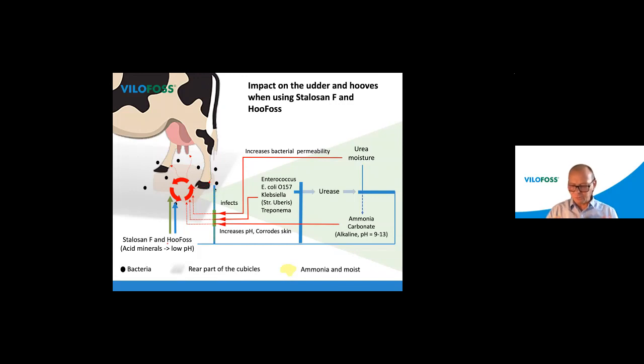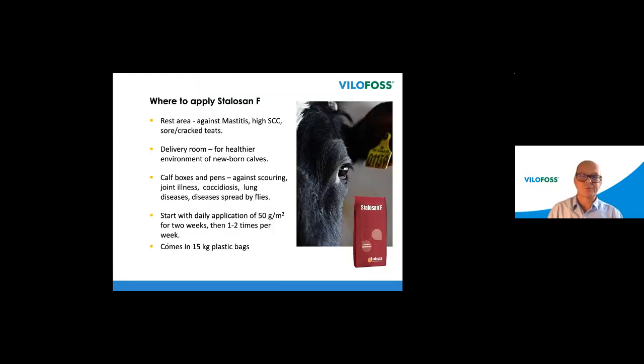Right. So this was the technical part of it. Now I will go to more practical details, just very fast. First of all, Stalosan F, as mentioned: cubicles, mastitis, high somatic cell count. That's the main thing. Also delivery rooms, where newborn calves are very weak: treat the environment, control the bad chemicals, ammonia, moisture, and so on, and also control the bacteria. It makes good sense.